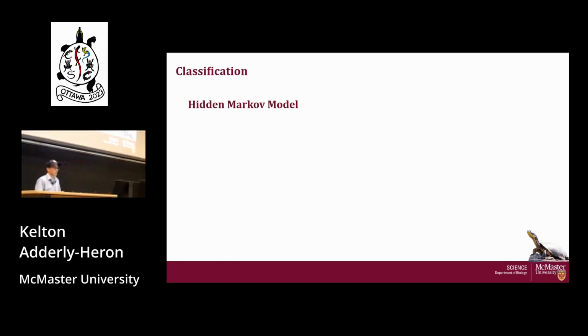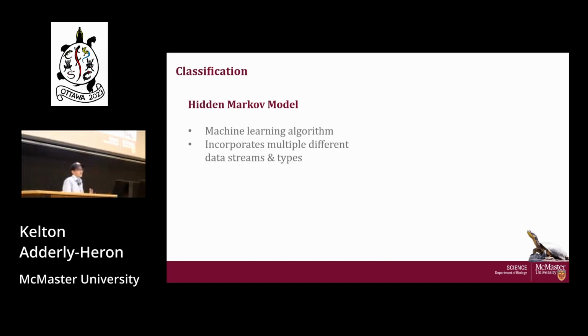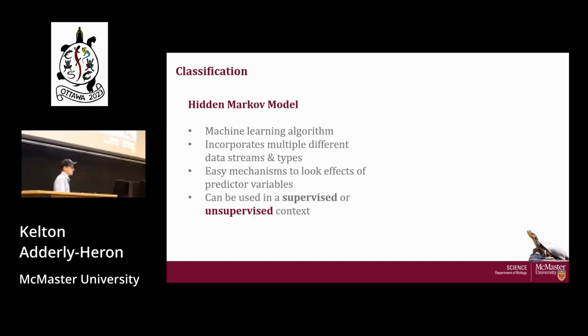But we used a hidden Markov model. So it's a machine learning model that looks for underlying hidden states, and it incorporates a lot of different types of data. It's really useful because we can throw in different variables, which is quite nice. And there are some easy mechanisms to look at the effects of predictor variables. This can also be used in unsupervised and supervised contexts.